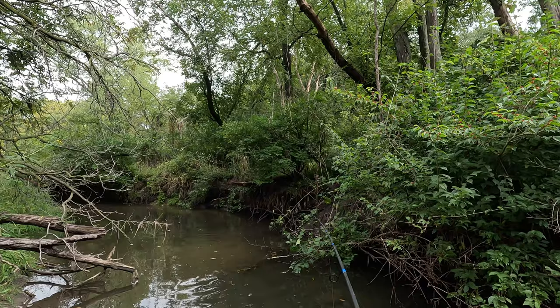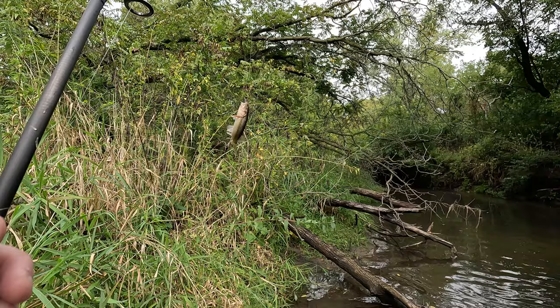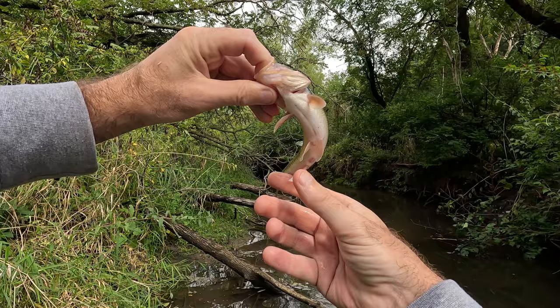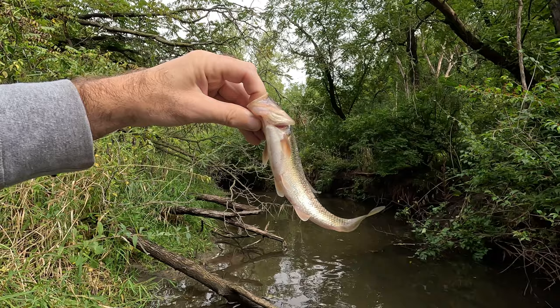Whoa, yep. Oh wow, look at that, it's a big creek chub, jumbo creek chub. Wow, that's cool. I've actually never caught a creek chub on a Hellgrammite. That's actually a nice size one. Man, they make those weird noises all the time. That was a surprise catch. I was not expecting to catch a creek chub on a Hellgrammite. So you figure if you're gonna catch a creek chub on a Hellgrammite, they're probably gonna be a little bit bigger to be able to fit the whole bait in their mouth. But yeah, I'll take it, that's still cool.